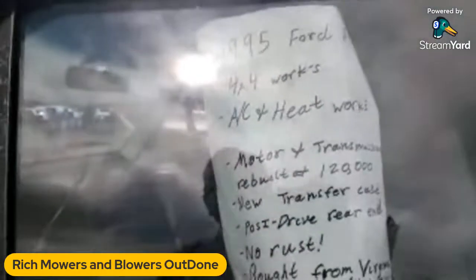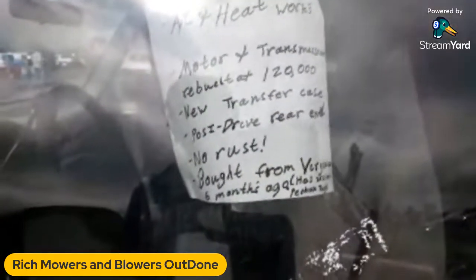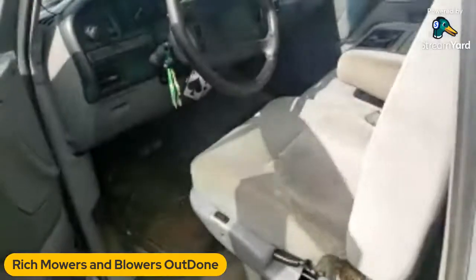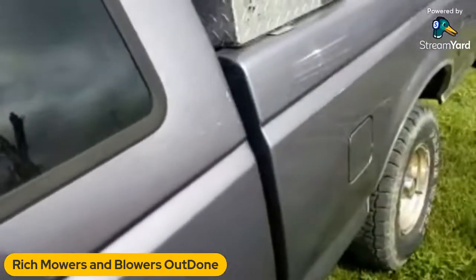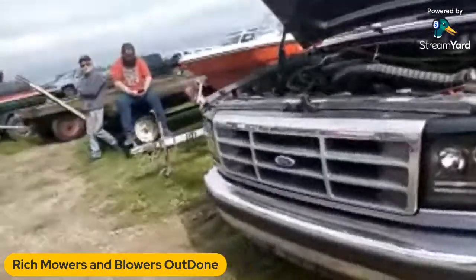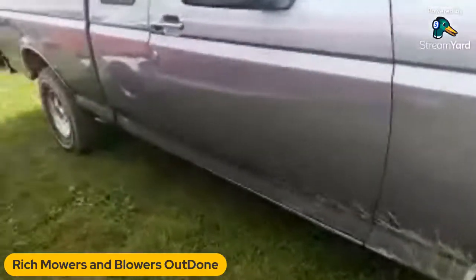95.4, 4x4 works. AC and heat works. Motor and transmission rebuilt at 120,000 miles. New transfer case. Posi drive rear end. No rust. Sounds like a winner. Winner, winner, chicken dinner. All that stuff is true and accurate. Three times to shut the door. There's no rust on it, so that's accurate.